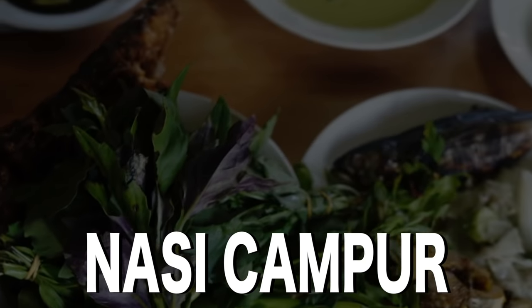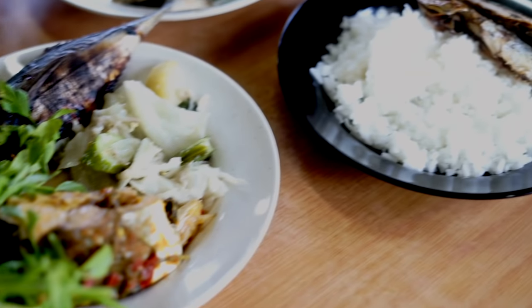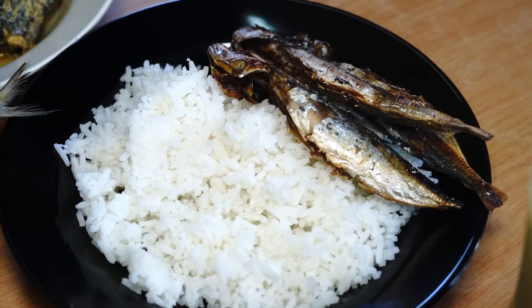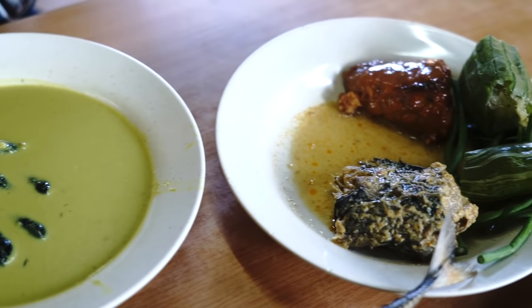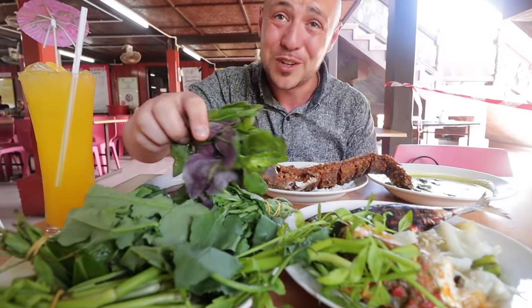Nasi campur or nasi melayu. Nasi campur translates to mixed rice and is also known as nasi melayu. It is served buffet style where you get a plate of hot rice self-serve from the variety of Malay dishes available. You are charged for the food you choose. Most dishes are rich and boldly flavored.